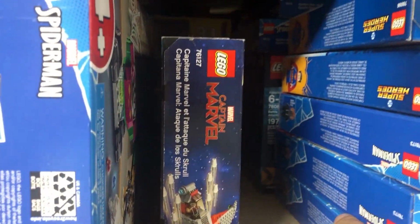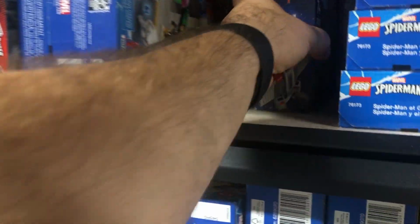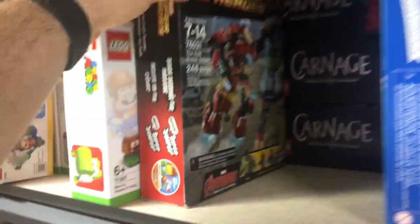Let's see. So we got Battle of Atlantis back there. We got a lot of the Spider-Man, Ghost Rider, and Spider-Man Doc Ock type sets. Crypto. We got this guy. It's a little too new. I'm not even going to bother with that yet. Move those to the side. We got some Carnage sets. What do we got up there? Spider-Man Doc Ock. We've got a Batman set.